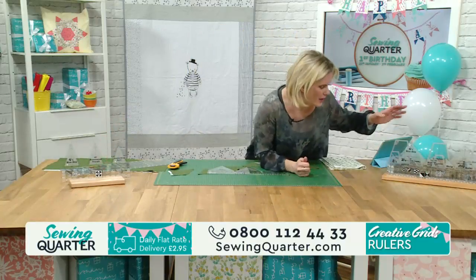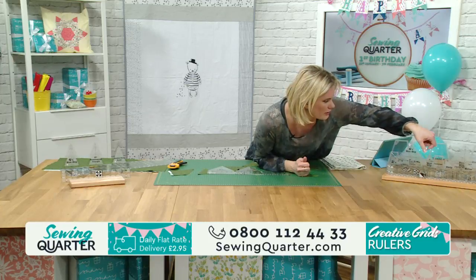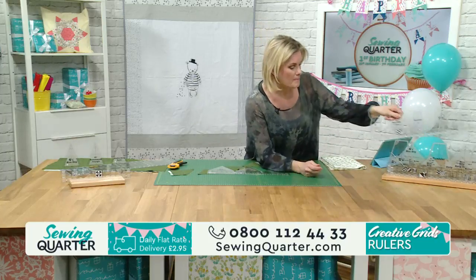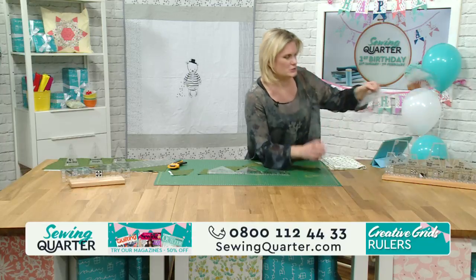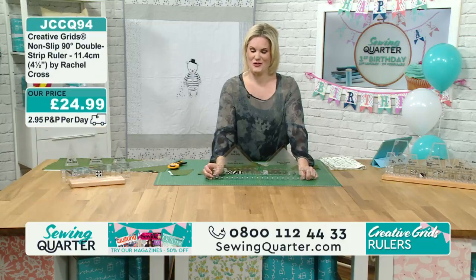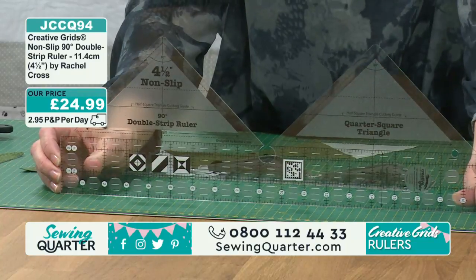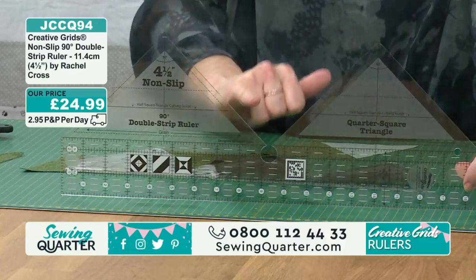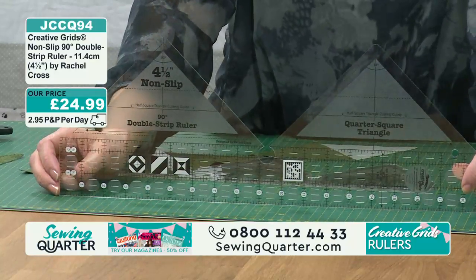Now the 90 degree double strip. Let me show you that one. Where is that? 90 degree. Hang on. This one, that's the tumbler. That's great. I've got so many triangles with long bottoms. There you go. There we go. A triangle with a long bottom. That's what I'm apparently looking for. This is your 4.5 inch, 90 degree double strip ruler. So each time you're going to cut, dunk, dunk, dunk, and you're going 1, 2, 3 each time. But look at all these things that you can do. Multiple uses. It's just brilliant.